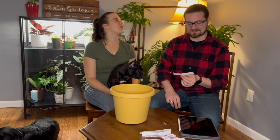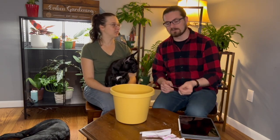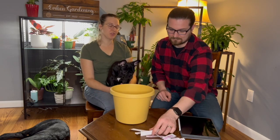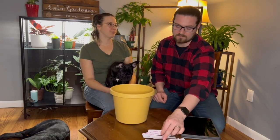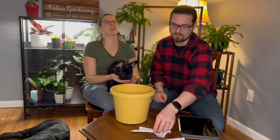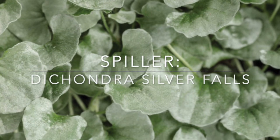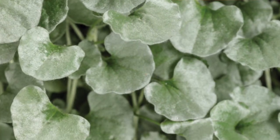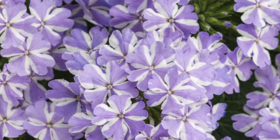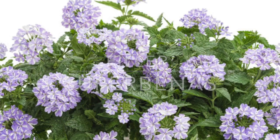Thrillers, fillers, and spillers, not necessarily together, as individuals. Okay. So not like in a combo. You don't have to create a combo. Right. Just on its own, what could you have on its own? So my favorite spiller is Dichondra Silver Falls. Yeah, you're always about that. Love it. Silvery, velvety. My favorite type of filler are Supertunias. I love the Supertunias. Yeah, I would agree with you on that one.